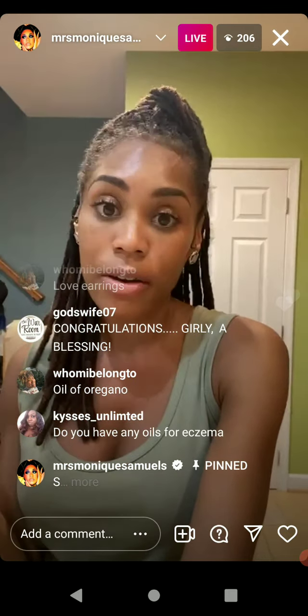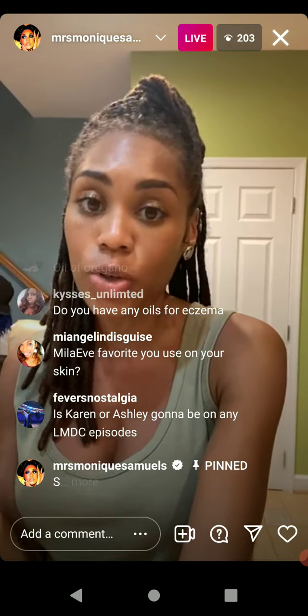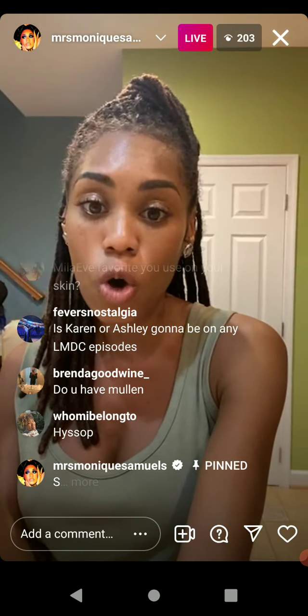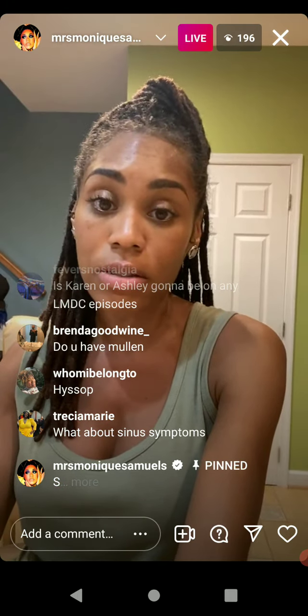Hyssop is amazing for deep coughs. It's so strong that it's not recommended for children under 12. That's how strong it is. Hyssop is H-Y-S-S-O-P. That one's really good for coughs and colds and bronchitis and all of that stuff.